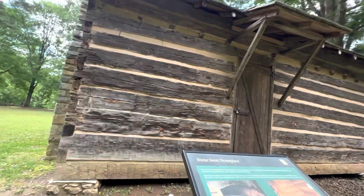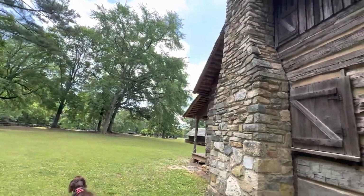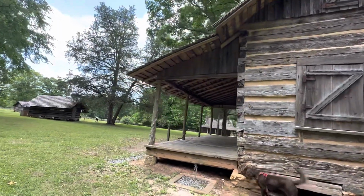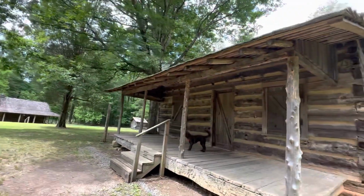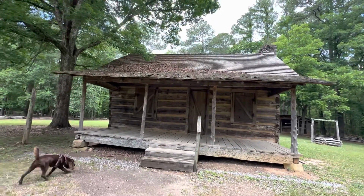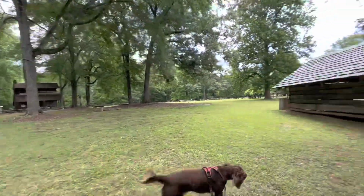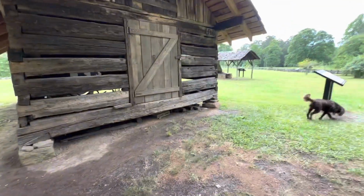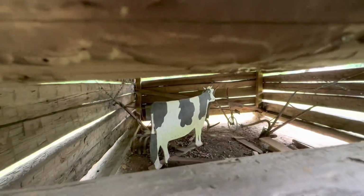Well, the Scots did settle North Carolina, so that's not unusual that you would find a house constructed in that tradition. At least on the inside, maybe, because outside I know houses in Scotland didn't quite look like that. That's a private residence over there, so that's got to be maybe the caretaker of this area. This is the barn because, oh look, a cow.